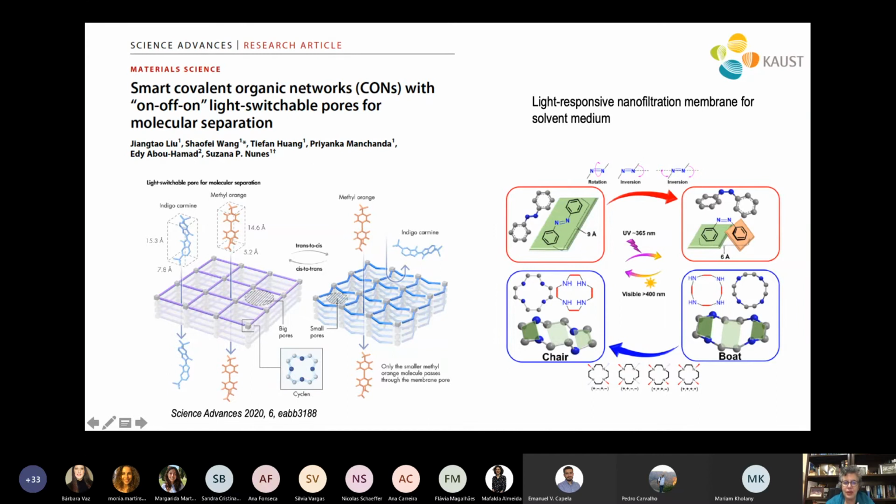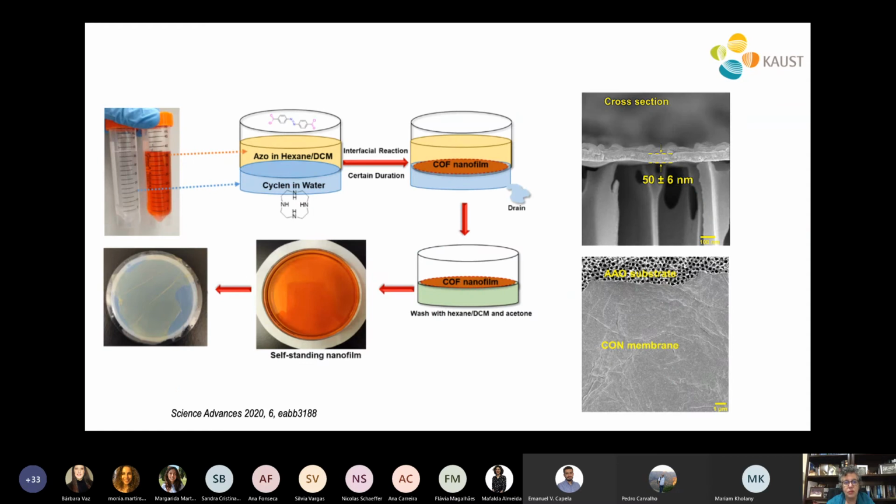And with that, I can separate molecules of different size just by irradiating with light. So I think this was a really very clever idea of Jiantao. And this is how it looks. So you have to start to prepare the film. It's a very bright color.